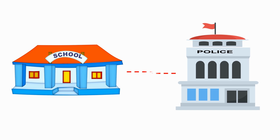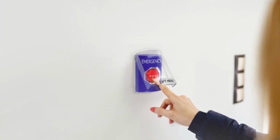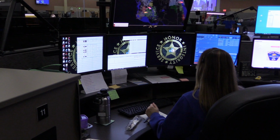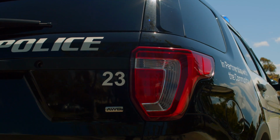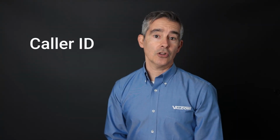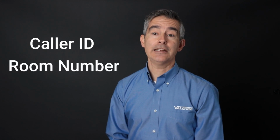Some states mandate a direct, two-way open phone conversation with authorities when a panic button is pushed. Others require a repeating, recorded message. Regardless of which your state requires, providing detailed information to authorities is critical to ensure that they can respond to the specific location where help is needed. Be sure that your alerting system can send caller ID or even more granular information like classroom numbers to your designated authorities in an emergency event.